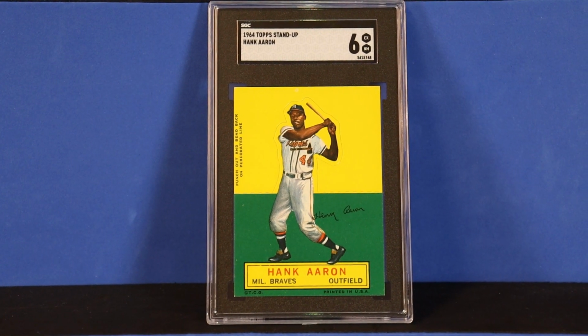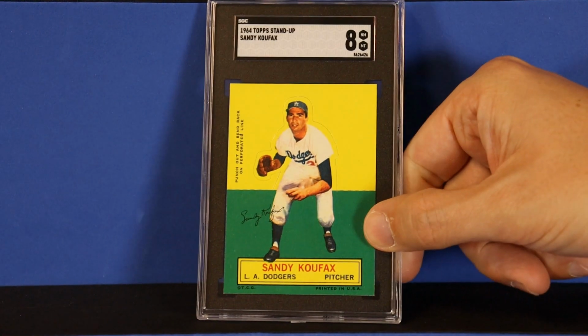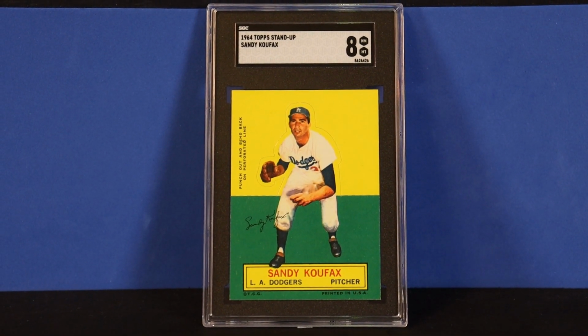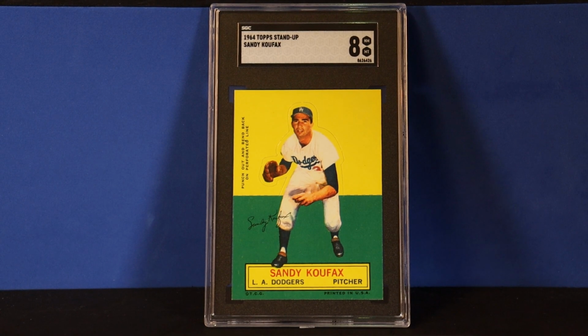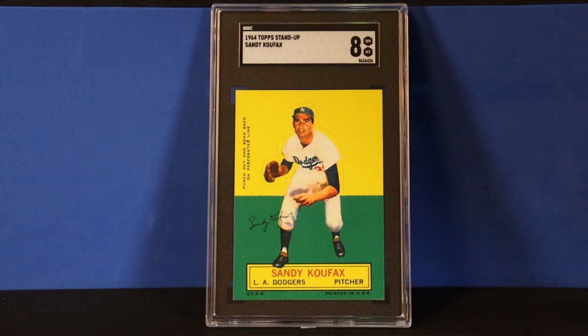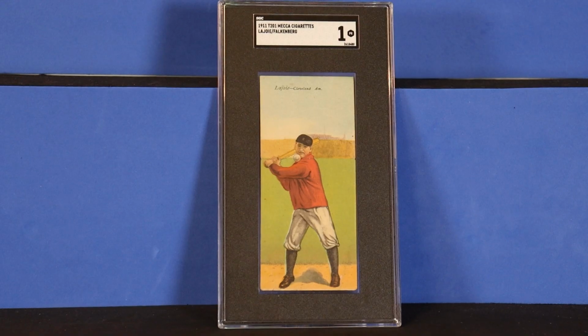If you really want to see one amazing, hold your horses for this one. Sandy Koufax 8. You know how hard it is to get an 8 on a 64 stand-up card? I wonder how many. We should have checked the pop on it. Just blazing corners, blazing edges, beautiful color, no perforation. Gorgeous card of Sandy Koufax.